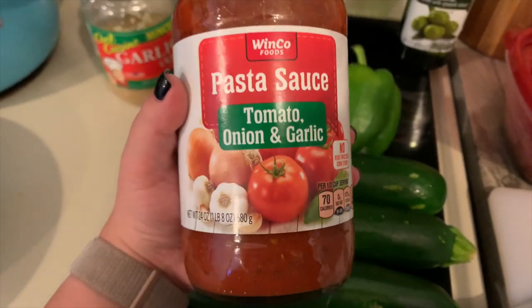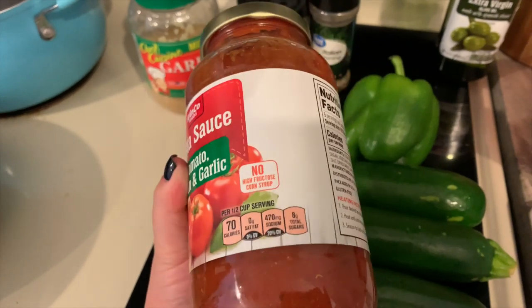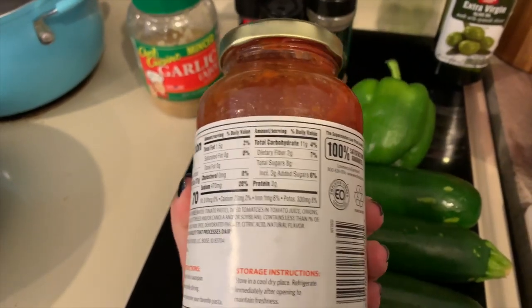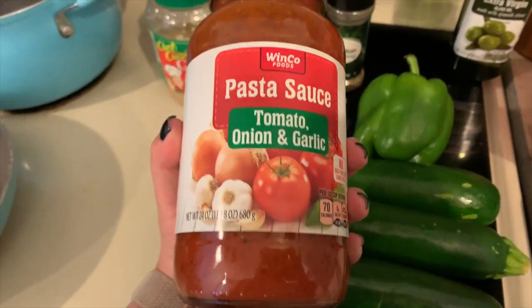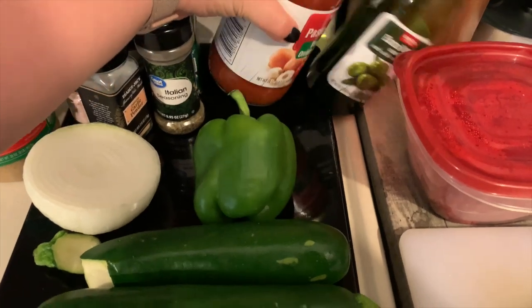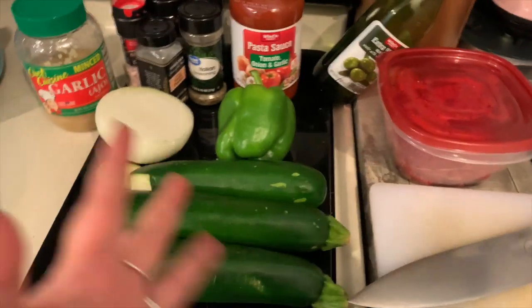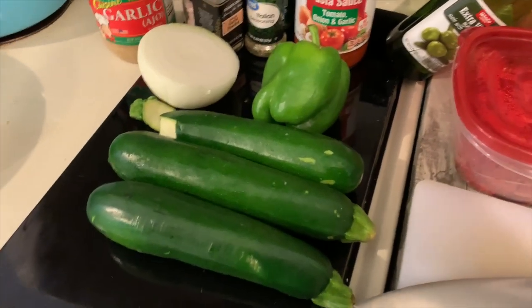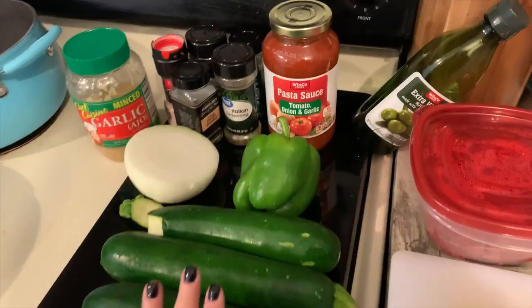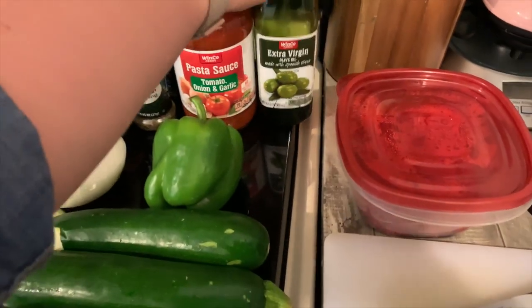I picked this up before I decided to go back on keto hardcore, and if I was at the grocery store right now, I would try and find one that has less carbs. But this will do. It's okay. I mean, it's the first week back on keto. I'm not going to be super strict. I'm trying to get myself back in the groove of cutting out the carbs, so I'm not going to sweat it. And then I also have some olive oil here.